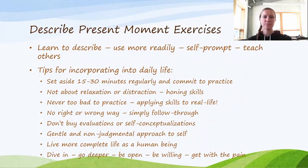The second objective within this lesson is to describe present moment exercises. As we learn to describe our present moment exercises in a clear and concise way, there are a couple of benefits. First of all, the more easily you can describe the things you want to do in a clear and concise way, the more likely you are to be able to use it in the moment when it's needed, because we can use that language to self-prompt.